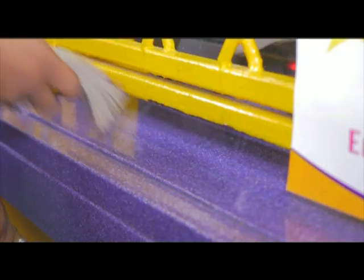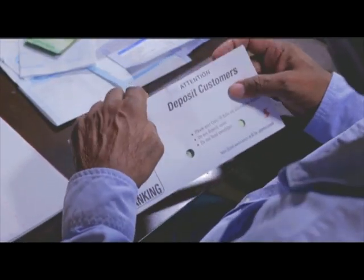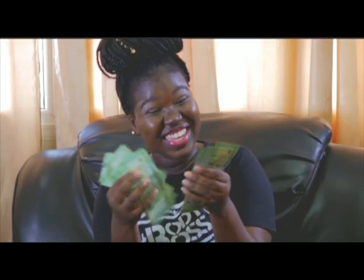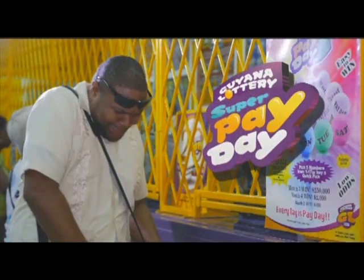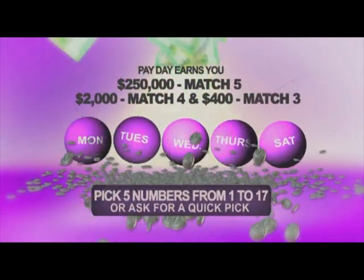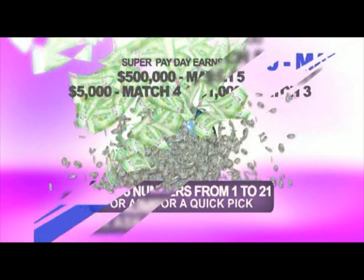Now you can do more, loan secure, save for a rainy day, bills clear, cause every day is payday. Dream big plans, fresh cash in your hands, cause every Friday is super payday. Every day is payday, every Friday is super payday.